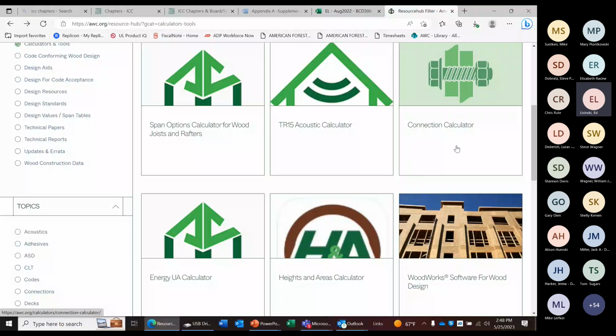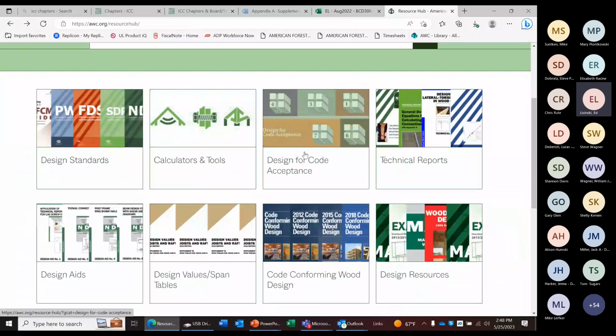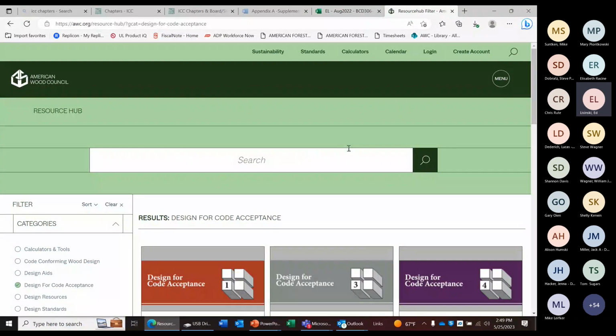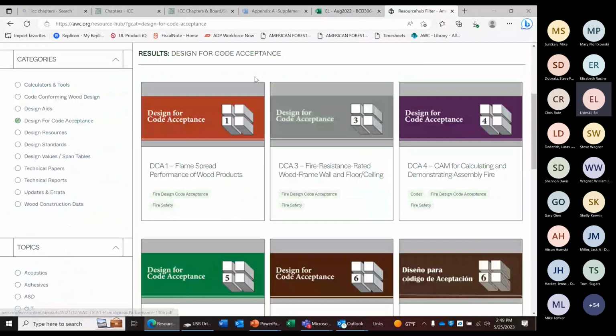All right, so let me back up onto the calculators. Design for code acceptance. This is one of the bigger ones that I wish I knew about. So we have a whole bunch of design for code acceptance. These aren't things that are in the code, but they're basically the test methods and the procedures on how to design something to be in compliance with the code.